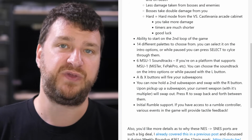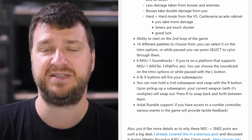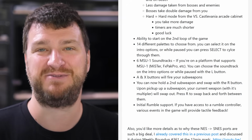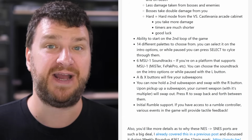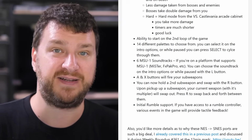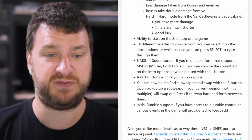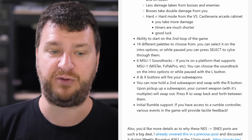But there's even other things to choose from, like 14 different palettes, which is really important for NES games, because the way we played them all as kids relied on composite video and the decoders built into our TVs, which is why there's so many arguments about what the color of the sky in Super Mario Brothers should be, because many people could actually be right. Many people could be describing it the way that they saw it on their TV, and they're all correct. That's why NTSC composite video is always joked to be never the same color. So you could choose whichever palette looks best to your eyes, and just select it in the intro options, or while paused, you could press select to cycle through them.